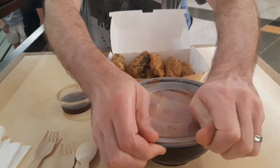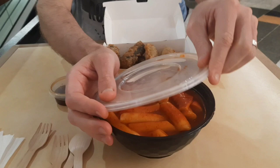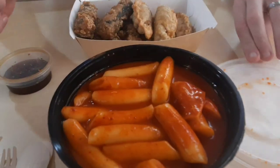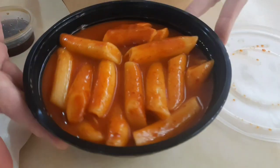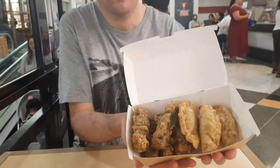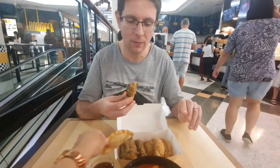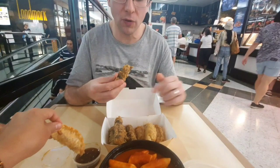Careful. I see that's hot. It's fresh from the Bain-Marie, huh? We have the tteokbokki, guys. Tteokbokki. Yeah. Ah, grabe. How do you find it? Hot. It's very hot. But is it good? Uy, kainit. Yeah. This one, I think, is especially cold.